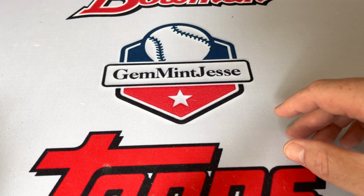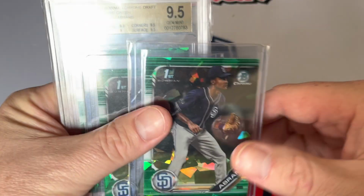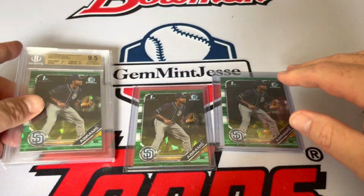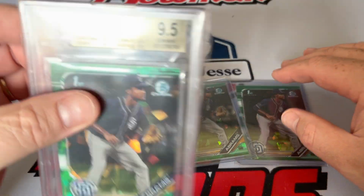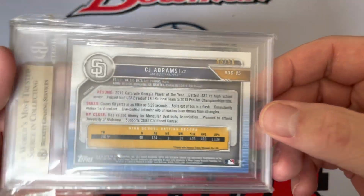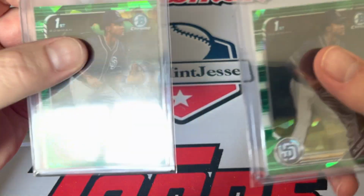He can hit, .400 last year in the minor leagues. And selfishly, he went to high school right near a place I used to live in Georgia. So there's some allegiance there, obviously, as well. But it's C.J. Abrams. And I picked up not 1, not 2, but 3 of his green Sapphire rookies to 50. One in BGS 9.5, which I will probably break out of this case and send into PSA, because that's what I do many times. And then 2 raw. There are only 50 of these.